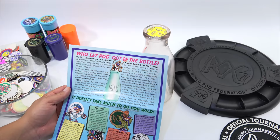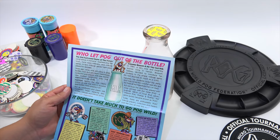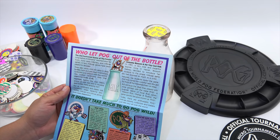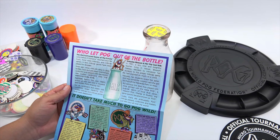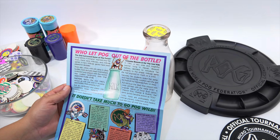Awesome Blossom and her way cool kids. In 1991, a very wise and insightful teacher living in Hawaii, Blossom Galbiso, decided to introduce her students to the simple milk cap game she had enjoyed so much as a child. Naturally, her students loved the game, and they loved the colorful caps she got for them at the Haleakala Dairy in Maui. But because the discs they played with were printed with the name POG, a popular blend of local fruit juices, passion fruit, orange, and guava, the game quickly became known as POG. Today, there are enthusiastic POG milk cap players, collectors, and traders just like you all over the world.